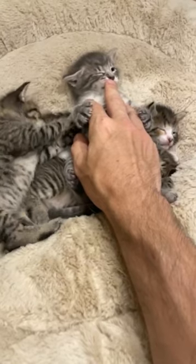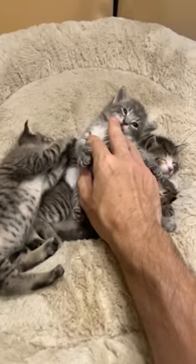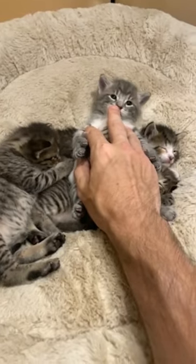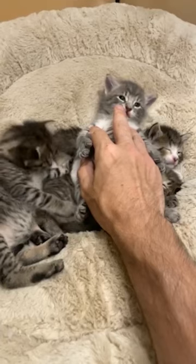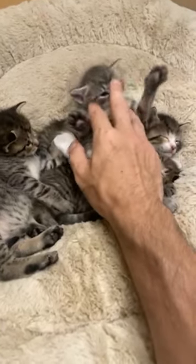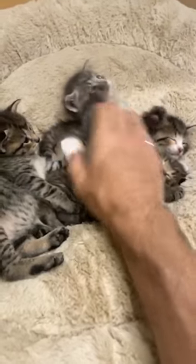CJ, thanks for the boop to snoot. Oh, my goodness. I'm trying to just get them normalized to, like, humans, and especially me and my scent, my voice. And, oh, it's great. It's so therapeutic. Oh my god, cat therapy. Cat therapy, yes.